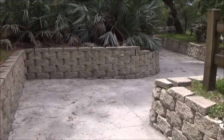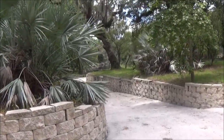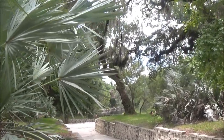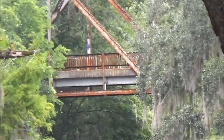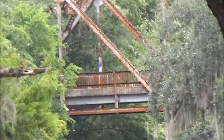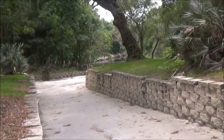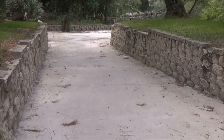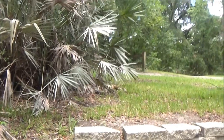Very pretty. So there's the bridge we were just at. Can you see it? Yep, there we were. You get a view of that bridge there. And I was filming over this way. Which way do you want to go first? Down here. Alright, we're going to go down this way, and then we'll walk around and see what's all back in that area.